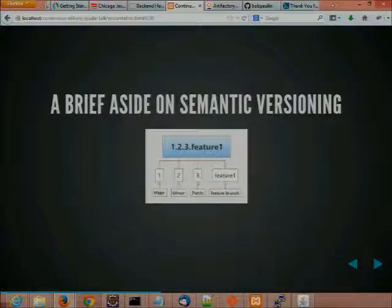The third number is patches. Patches are basically bug fixes, small things. We're not really adding features. We're just fixing things that were broken, making things faster. You should not have to really touch your software at all to take this. This should be seamless, is the patch.